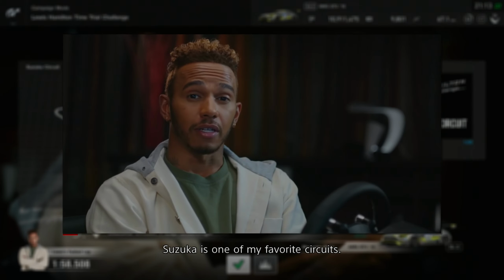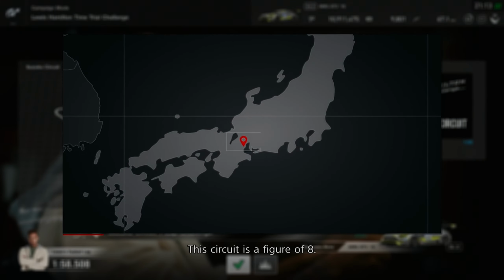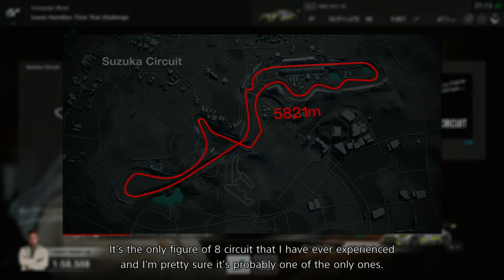Suzuka is one of my favorite circuits. They don't seem to make circuits like they used to back in the day. This circuit is a figure of eight. It's the only figure of eight circuit that I've ever experienced. I'm pretty sure probably one of the only ones.